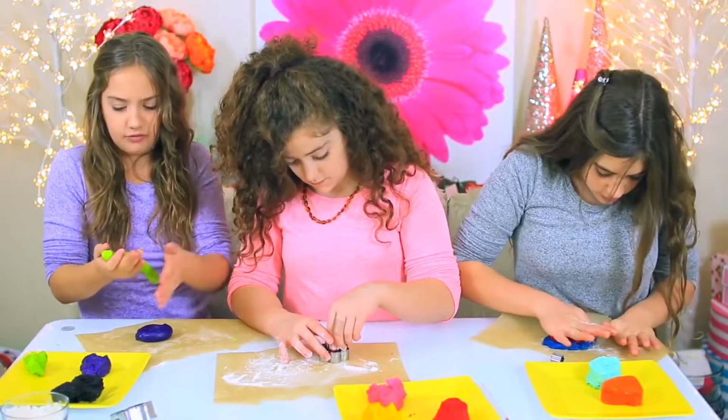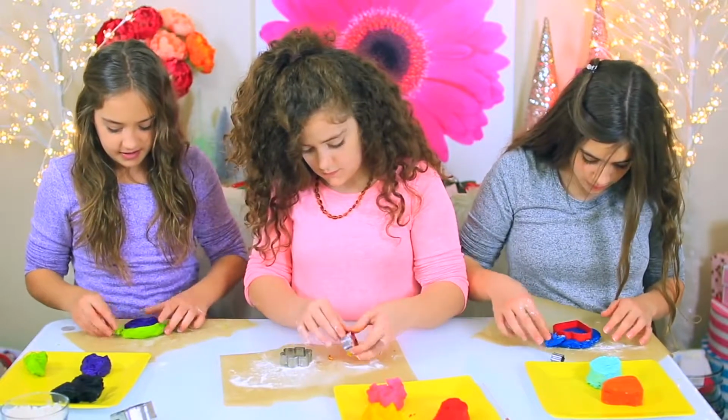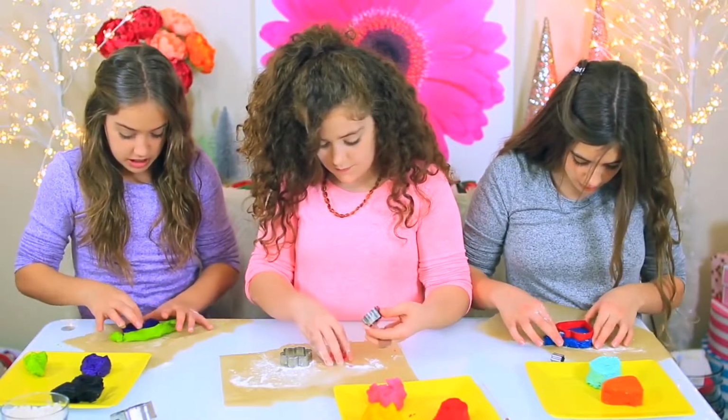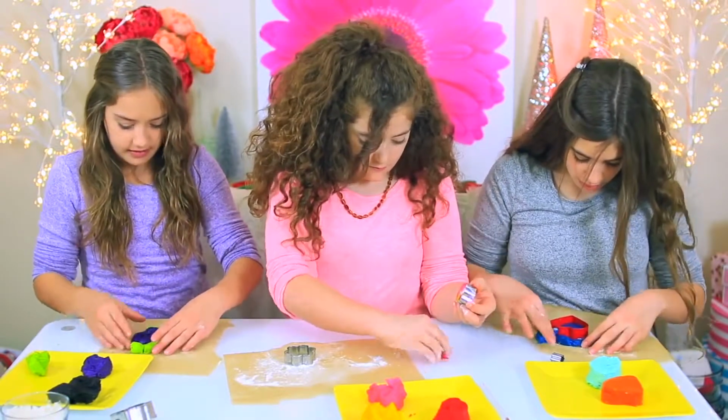My green is like really different colors in it. It's like it's strange. No, don't eat. Guys, it's like a little bit stressed.